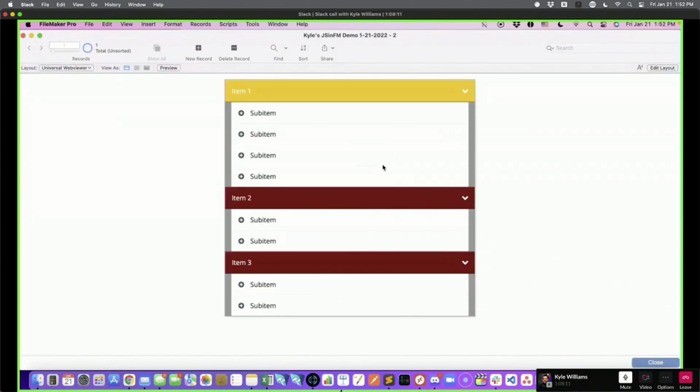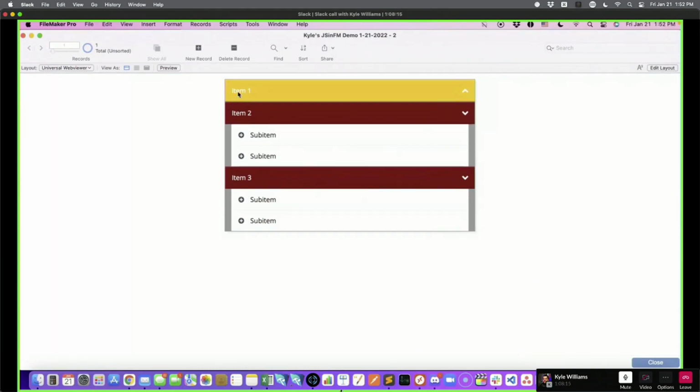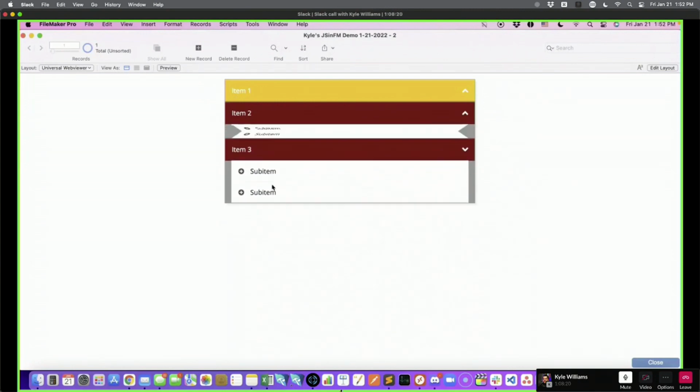This folding accordion also has a really cool animation. So as I select this, you can see it kind of folds into itself. So I thought that was really cool.